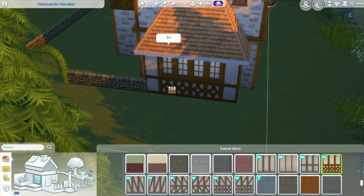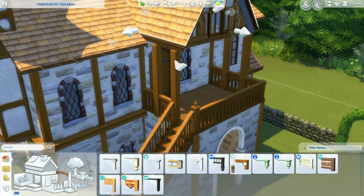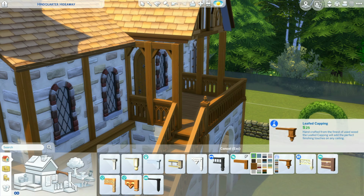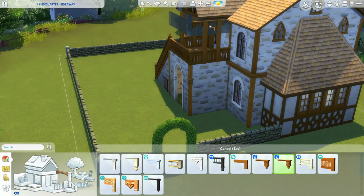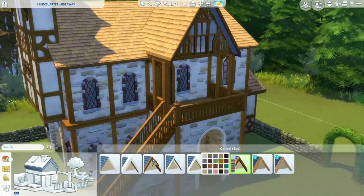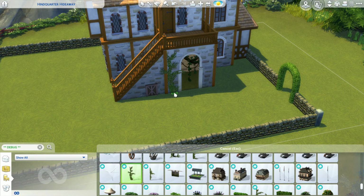The original photo only included this side of the house, so I tried to make sure that it matched the photo as much as I can. Just as my previous build, this build will also have a lot of ivy on it.